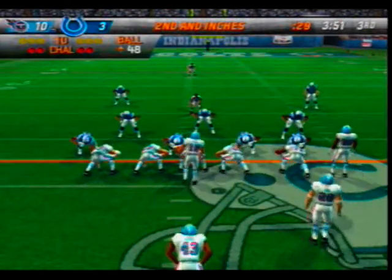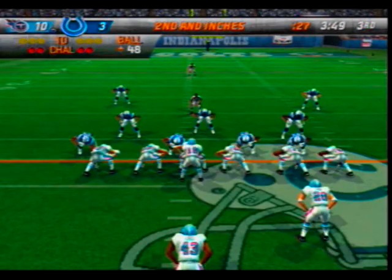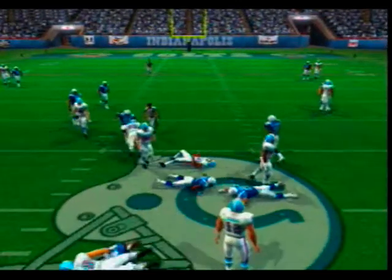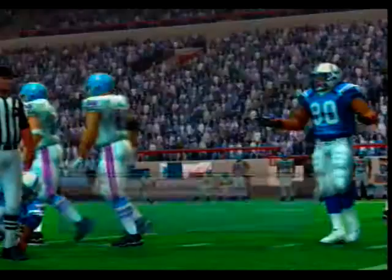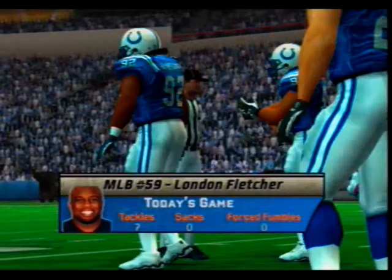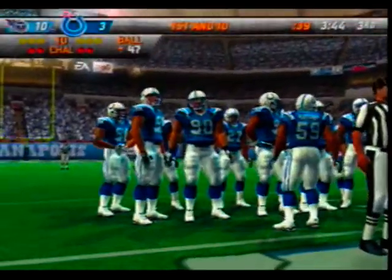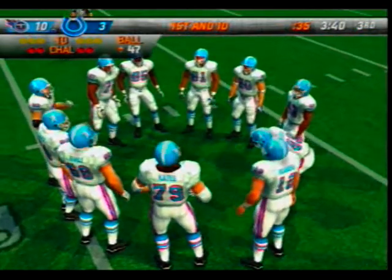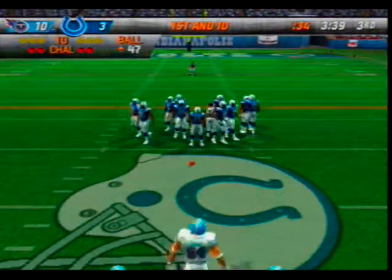Turn it up now. Indianapolis using three linebackers. With a counterplay, refuses to go down. London Fletcher is one of the more formidable tacklers in the league. Wraps up another one there. That's number seven for him. Johnny was able to get away from a defender who broke into the backfield to get the first down. If you get into an opponent's backfield, you've got to make the stop.